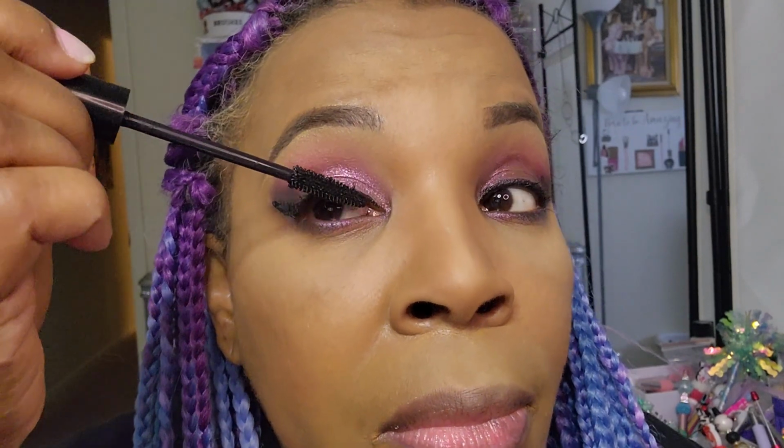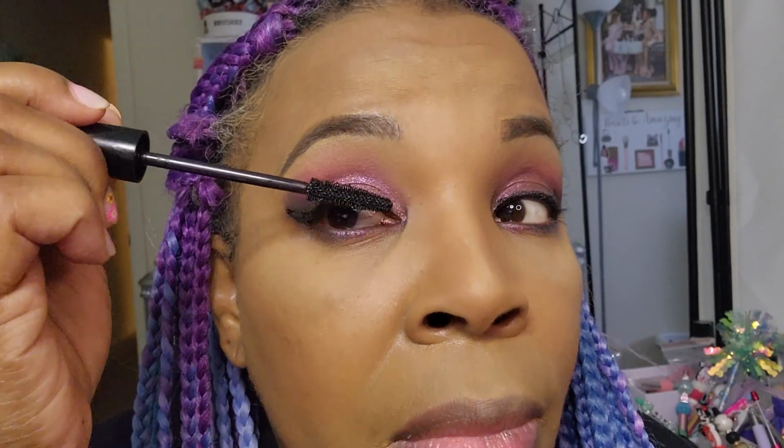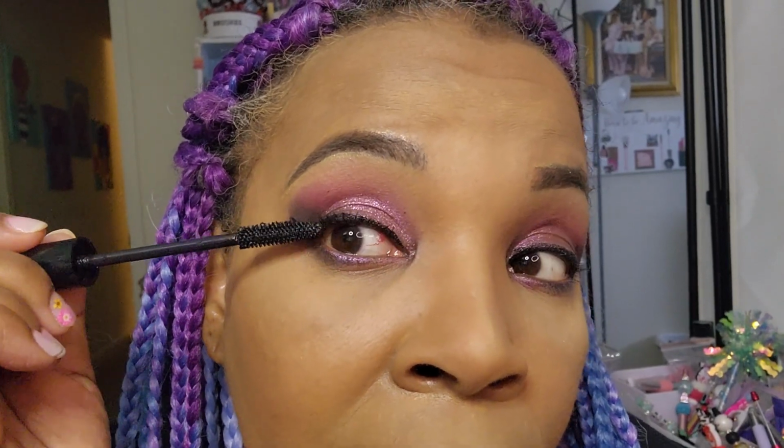First, we're going to put some mascara on so that once that dries, we can add some lashes. And the affordable mascara that I'm using today is the Ioni Volumizing Black Mascara. I'm going to move in so y'all can see what's about to happen, because I was amazed. For $1.25, I was amazed. This is what the brush looks like. Do y'all see that?